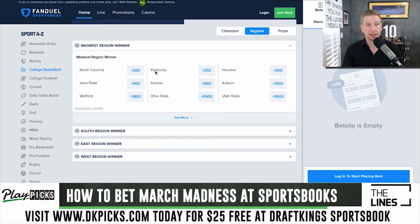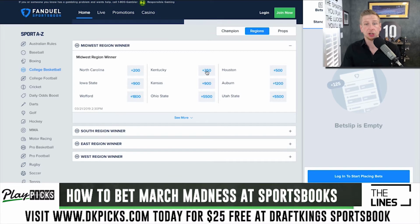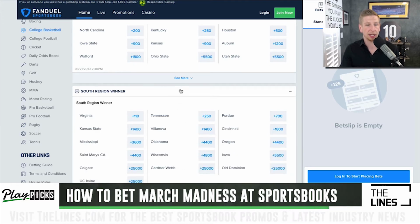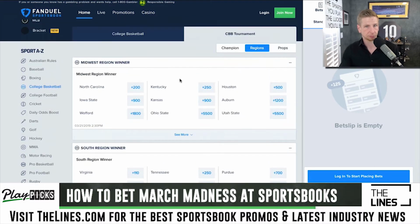So you see Kentucky, a much shorter number here than to win the whole thing, where we saw that they were plus 1700 here on FanDuel as far as winning it all. To come out of the region, just plus 250. So you could do this for any of the regions here, the South, the East. Just another way that you can bet. If you don't want to bet on someone winning the whole thing, you can bet on them just making it out of their bracket and into the Final Four.